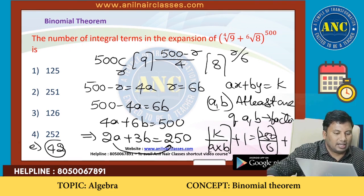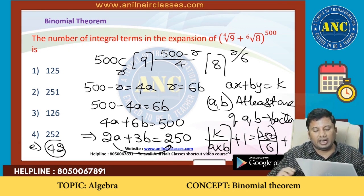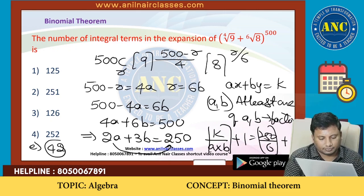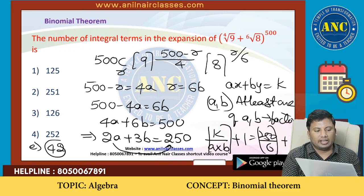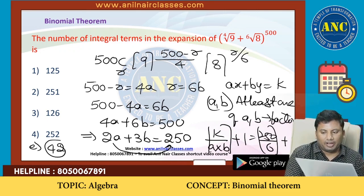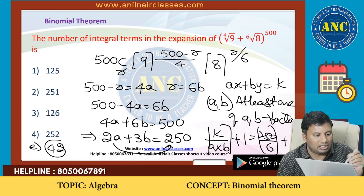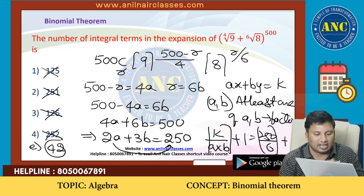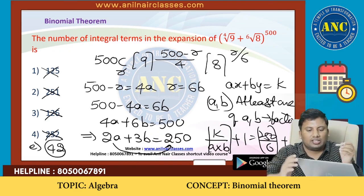Idea, it is clear, right? 2a plus 3b equivalent to 500. Actually it is 4th root 9 plus 6th root 8 power 500. All the options are right. There is no mistake which we did. Answer is 42.